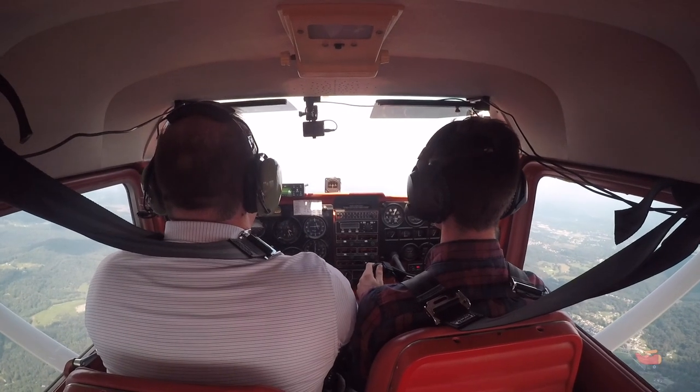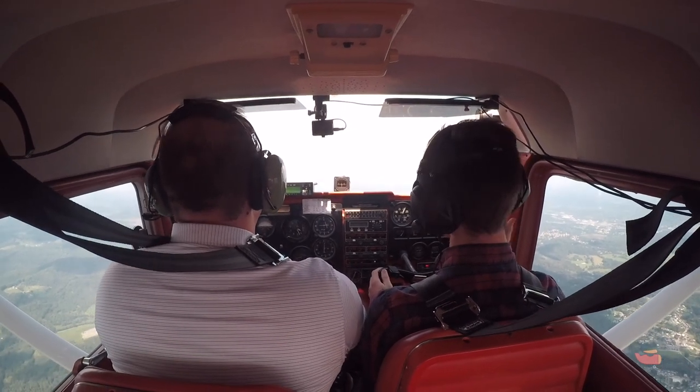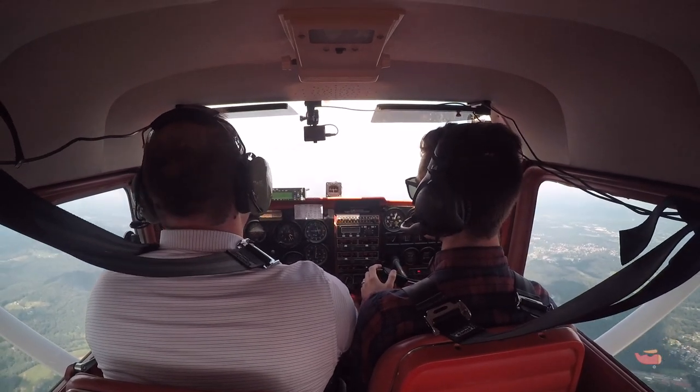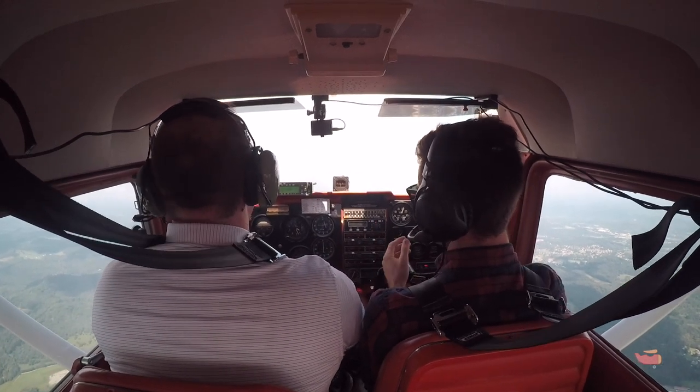It seems like it needs the right aileron almost all the time. It might have something to do with the way it is. A little right, see it trying to roll? There's 60. Great. And it has something to do with the torque too. There's a torque effect of rolling and yawing.